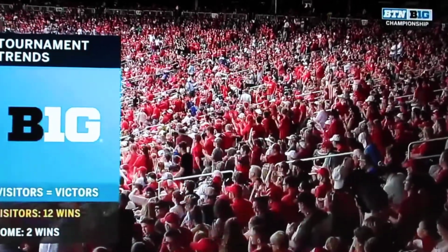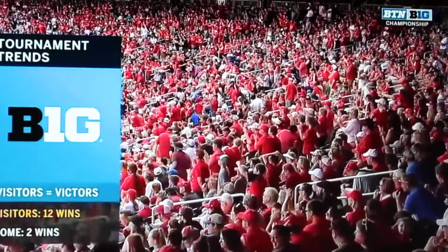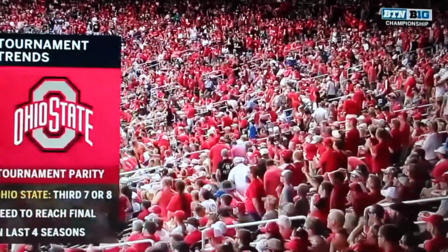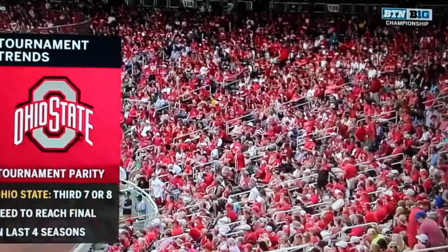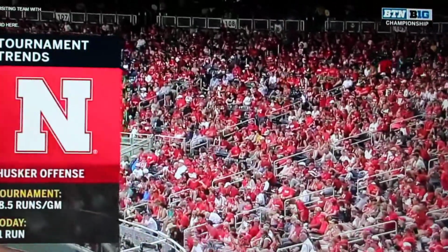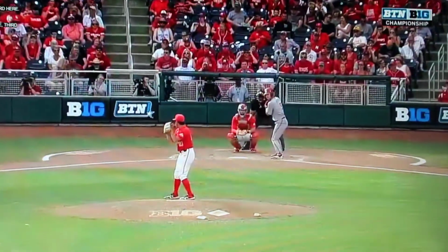Tournament trends here in the Big Ten baseball tournament. It's been the visitors equal the victors, 12-2, the visiting team with the record here. Ohio State, third 7 or 8 seed to reach the final in the last 4 seasons, continuing a trend of parity in this conference. And the Husker offense, 8.5 runs per game coming into the tournament.